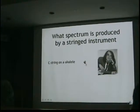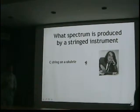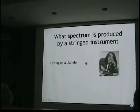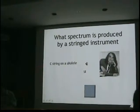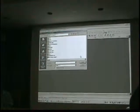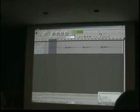So let's listen to a note, a simple stringed instrument. Good, so that's a simple stringed instrument. Now let's analyze the spectrum of that note. Okay, so that's the note. And we can analyze the spectrum of that.